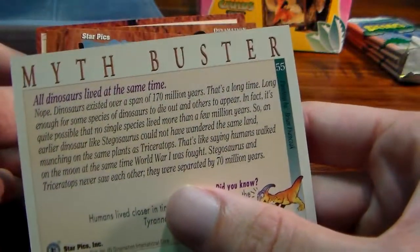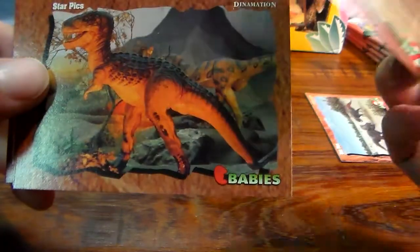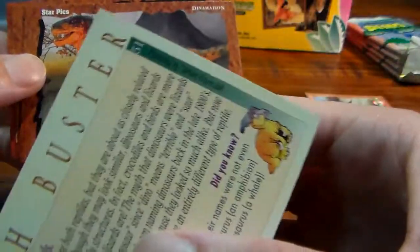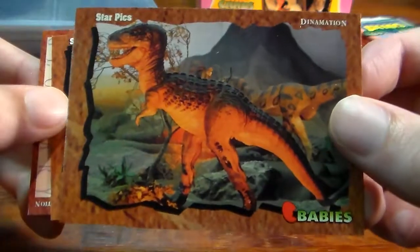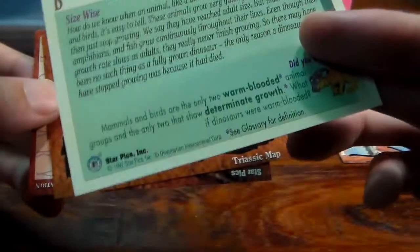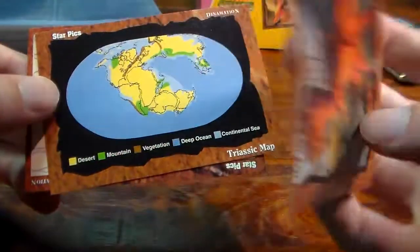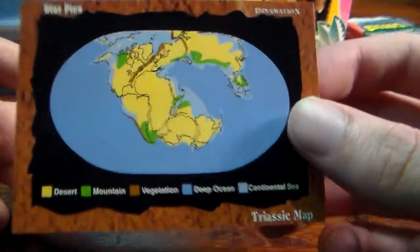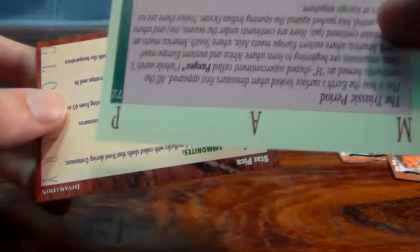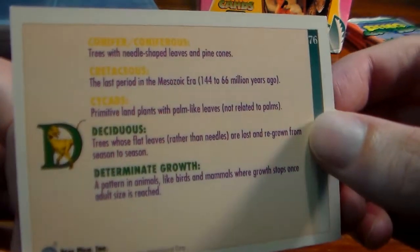Mythbuster card, number 55. Another one here, the Velociraptor. Card 51. It's a cool image of the T-Rex right there. Babies. Very nice. Just a generic Triassic map. Card 72. And this looks to be an insert card of some kind. Card number 76.